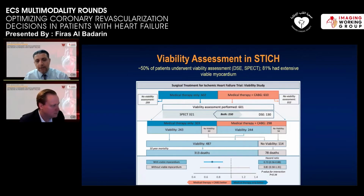No discussion of this topic is complete without bringing up the viability subset of STICH. I just want to mention one quick point about this, that this was a non-randomized allocation. Viability was not mandated. 50% of patients underwent viability testing, and almost 80% of them had evidence of extensive viable myocardium. As you see at the bottom of this diagram, looking at the interaction between the presence and absence of viable myocardium on the benefit from revascularization, the number of patients without viability was very small, and the confidence interval crosses 1, and there is a possibility that in a larger study, these patients may end up on the other side of the unity line, and this would change the conclusion based on this analysis.